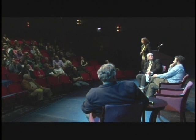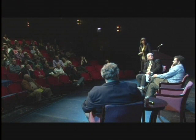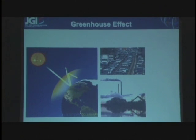So first of all, a quick introduction to the greenhouse effect. Essentially, the Earth has a natural atmosphere or greenhouse, and this atmosphere is composed of a number of things, including greenhouse gases. And those greenhouse gases trap the heat that is sent to the Earth by the sun. And this is a good thing. This keeps the planet warm. It keeps the planet habitable.